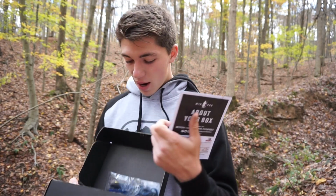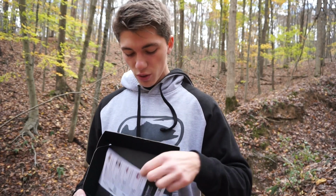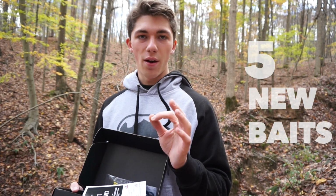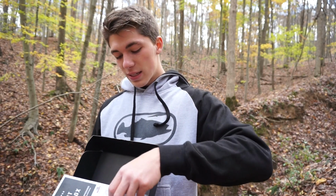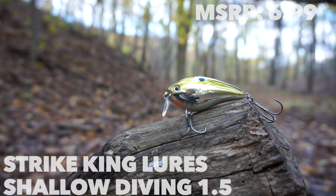So the last lure we've got in our box right here is a KVD 1.5 shallow diving crankbait. Another bait that I've never used before. So that's like 1, 2, 3, 4, 5 baits I've never even tied on the end of my rod, and I've got them in my box. This dude right here is like the 1.5 that everyone loves so much, but it's the shallow diver. So I think this goes to like 0 to 3 feet maybe.